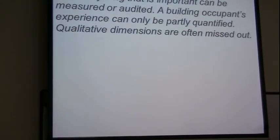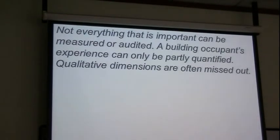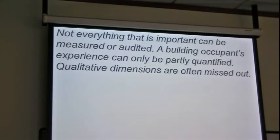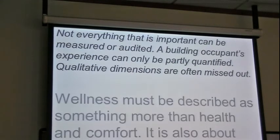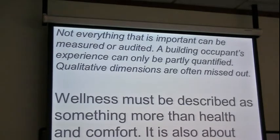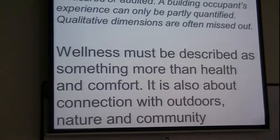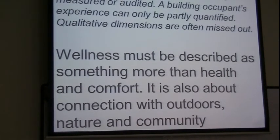Not everything that is important can be measured or audited. A building's occupant's experience can only be partly quantified. The qualitative dimensions are often missed out when we talk about green buildings. Wellness and sustainable buildings must be described as something more than health and comfort. I'm not saying health and comfort is not important, but it's not enough.